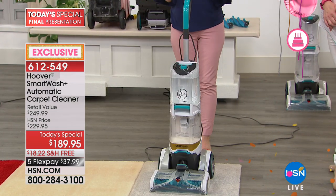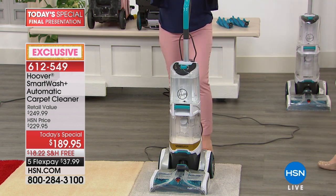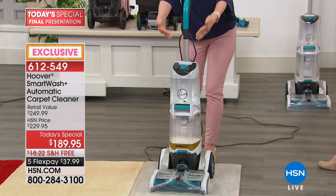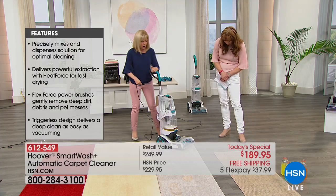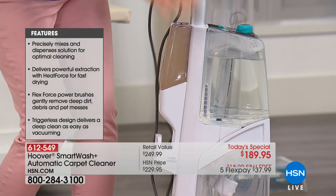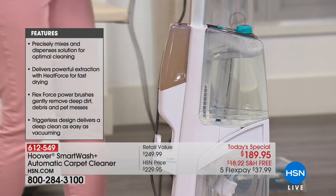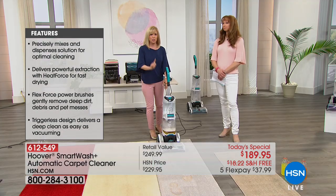Right. This is the first triggerless carpet washer. That means there's no trigger up here. It automatically cleans, it automatically dries, and on the back, it automatically mixes your detergent with your water. Smart. How cool is that? You don't have to think about anything. All you have to do is push it back and forth. Yep. If you can push a vacuum, you can use this.